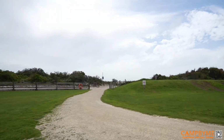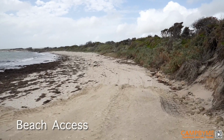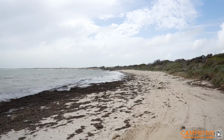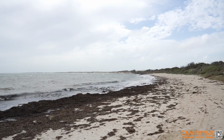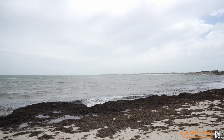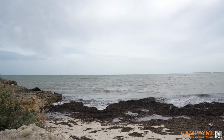Let's make our way to the beach via the access road, and here it is. It is sandy, so be mindful. You don't want to get stuck, so make sure you've got some recovery gear close by. But look at that, you can drive along this beach. This is a beautiful beach for all to enjoy.